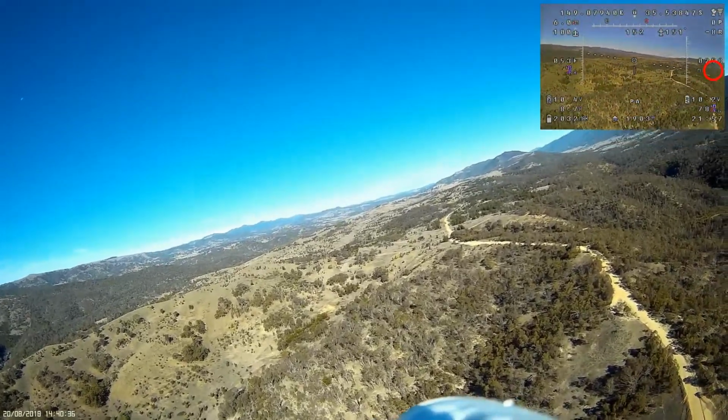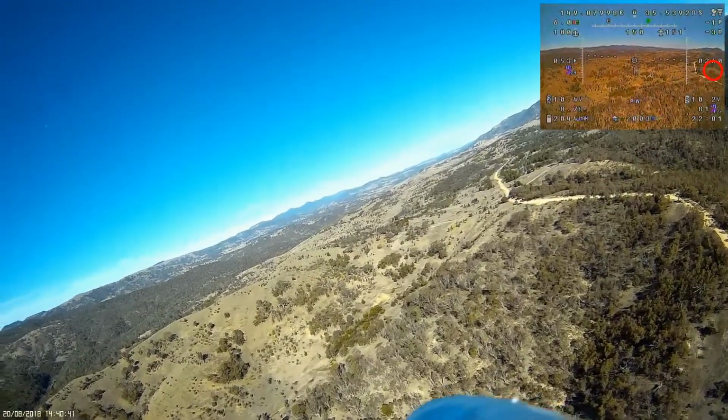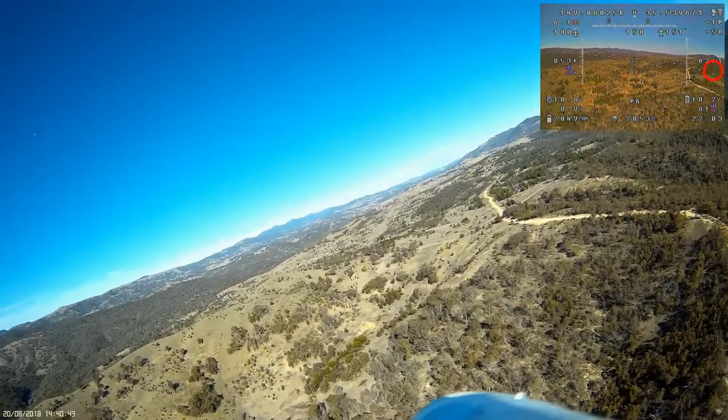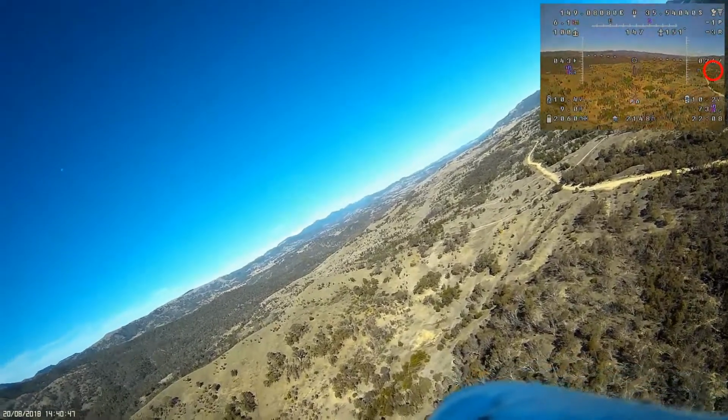Of course, while I was trying to remove the trims, I was focused entirely on that one little spot on the OSD and wasn't really paying attention to where the plane was actually going.